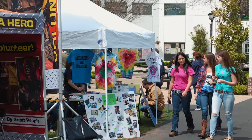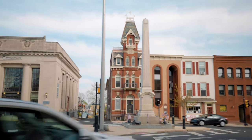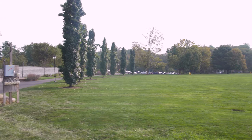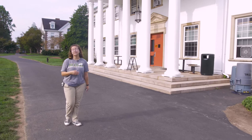We show our livestock animals, we have wiener dog races. Doylestown has local vendors that come and share their food, and every club and organization gets to fundraise and show off their club. A couple days ago, even, there was a dodgeball tournament, so the students always love to come here, hammock, eat lunch, or just lounge around, do homework together.